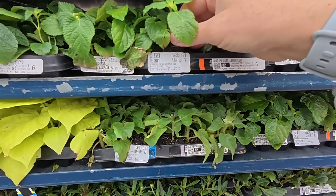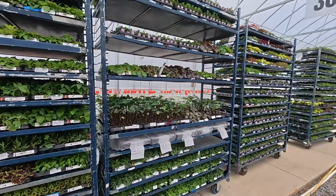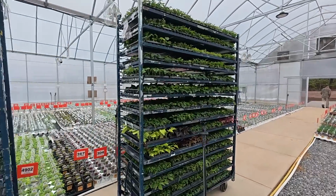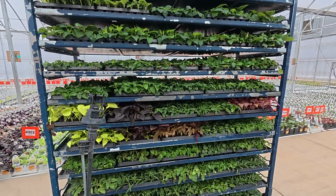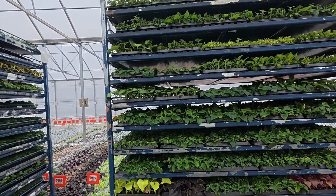So, all right, what I'm gonna do is hop off of here so that we can get everybody sorted. The racks just keep coming. Get everybody sorted and unloaded and checked off the list. Sweet potato vines. Oh my goodness, y'all. So many great things. Okay, all right, I gotta get to work.